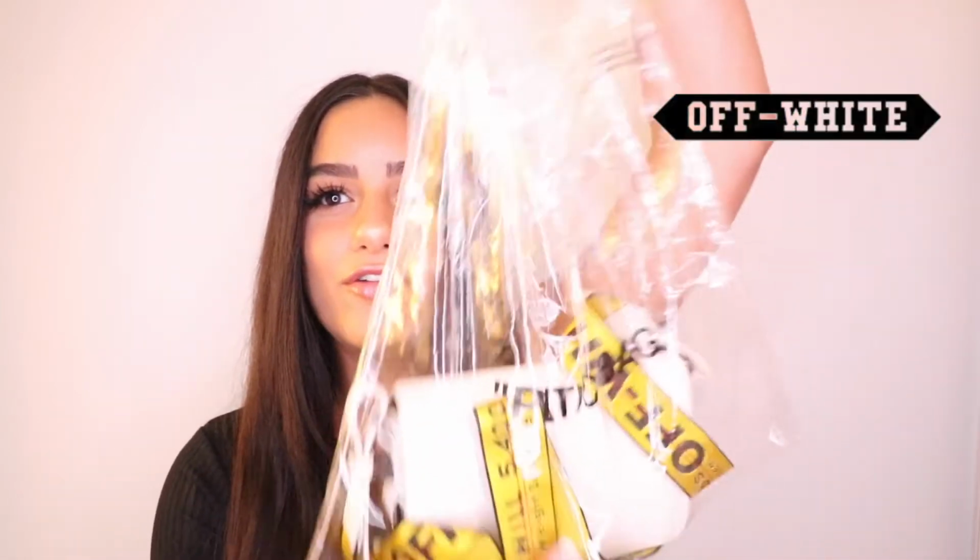And the last thing that I picked up is the most exciting thing that I picked up my whole trip. This is the last thing, so I actually didn't pick up that many things when I was on my trip. But I picked this up from Lebanon, from a place called, I think, Ashti, which is basically like Saks Fifth Avenue in Lebanon. It is an off-white bag.